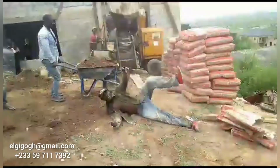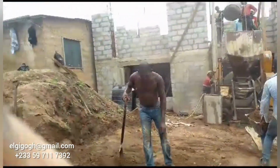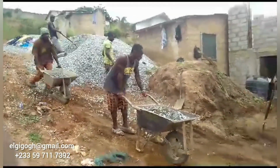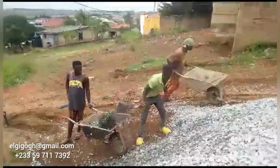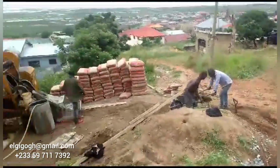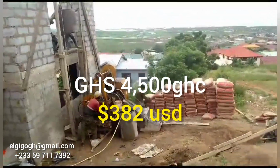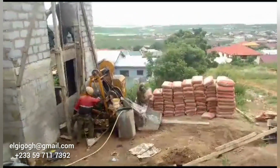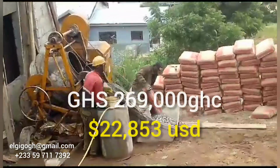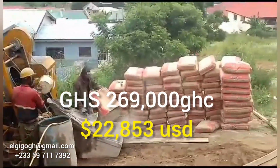So I'm going to start with a three-bedroom rental home. So this is not an apartment. This is a home, like a house, a three-bedroom house. As of 2021, the average price of a three-bedroom house for rent in Accra is 4,500 Ghana cedis per month. And the most expensive three-bedroom house in Accra is going for 269,000 Ghana cedis per month.